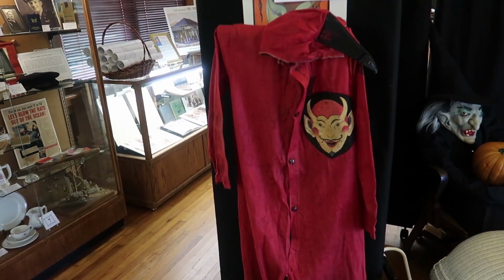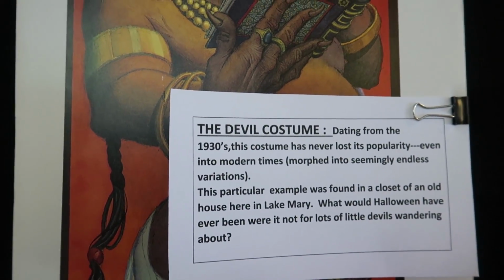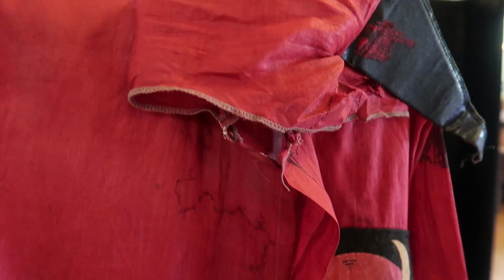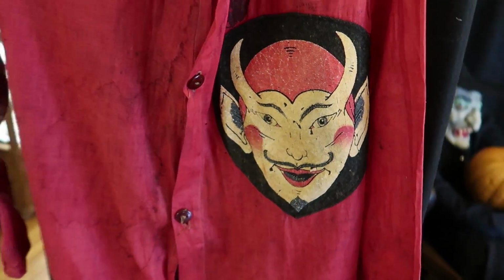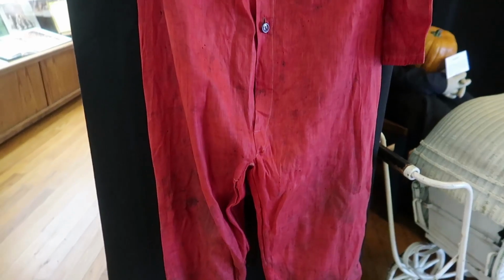Why does he look like Dewey? Oh my goodness. A 1930s devil costume. I can't get over the guy that did the woodwork. Yeah, the woodwork is so good. Those other ones over there are just, I mean, that's beautiful too, but really. They have a nice collection of, yes.